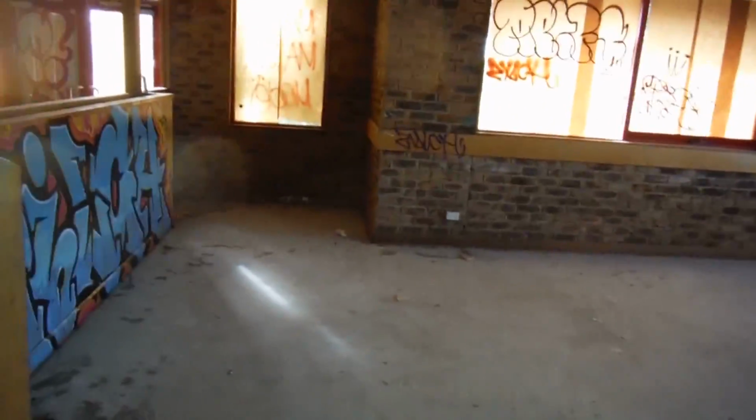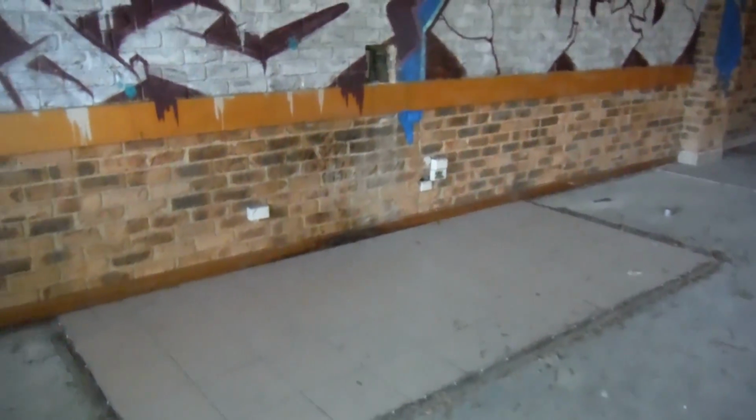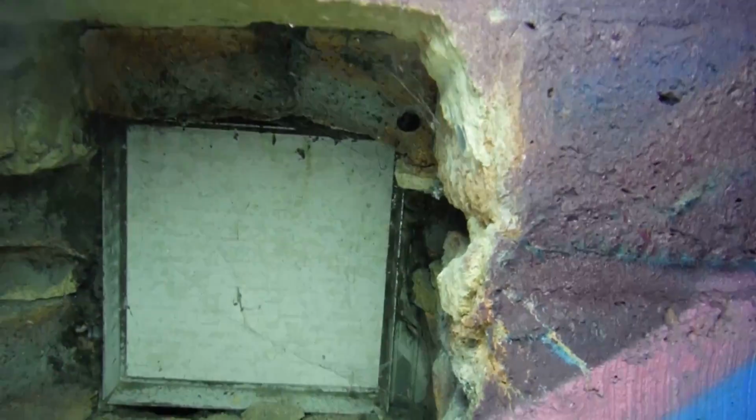All this area here would have been carpeted. This was the all-you-can-eat style Pizza Hut, which they all used to be. The pizza bain-marie would have probably been there, due to the tiles and the electrical sockets, and maybe this was a vent or something.